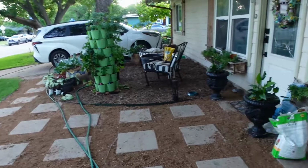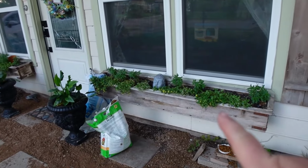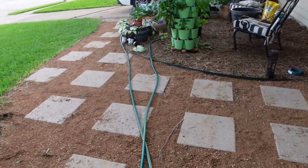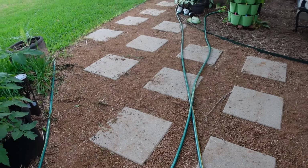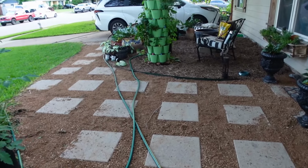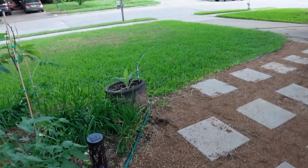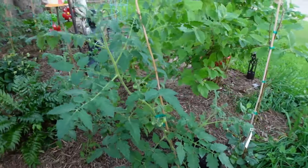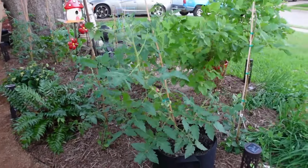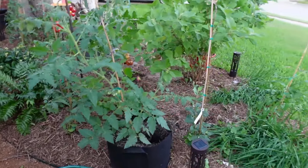We're getting ready to redo the window boxes. I'll show you those plants here in just a minute up here in the front. And there's that gorgeous pathway, if you hadn't seen it before. My husband redid this whole pathway. It was part of that Epic Transformation. And then here's one of the tomatoes in the bags that we planted up in the video, how to grow your tomatoes in many ways.